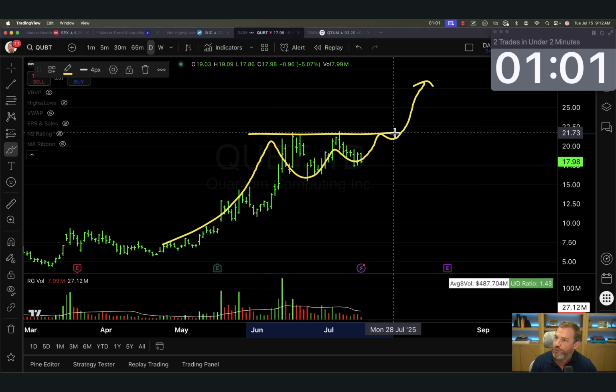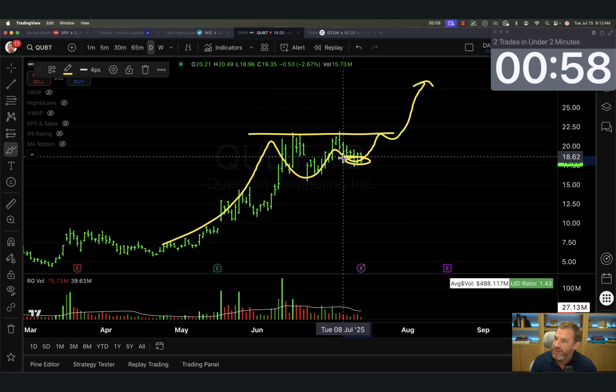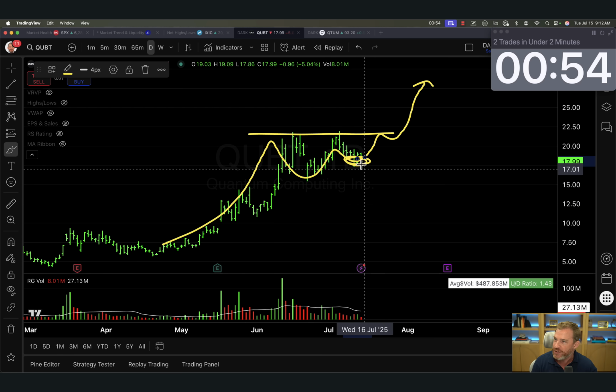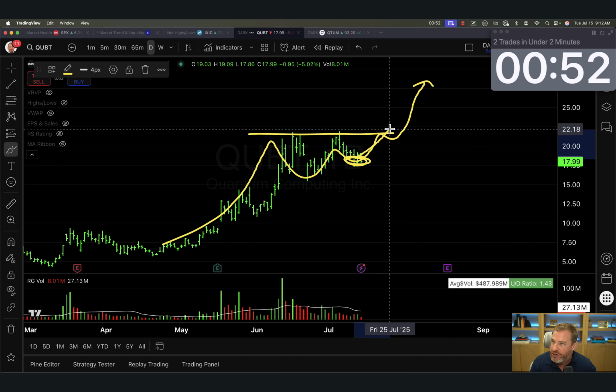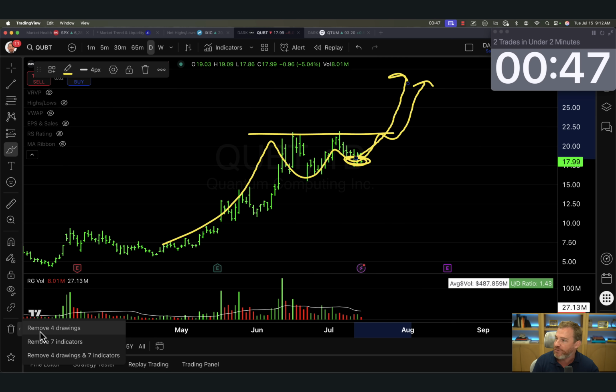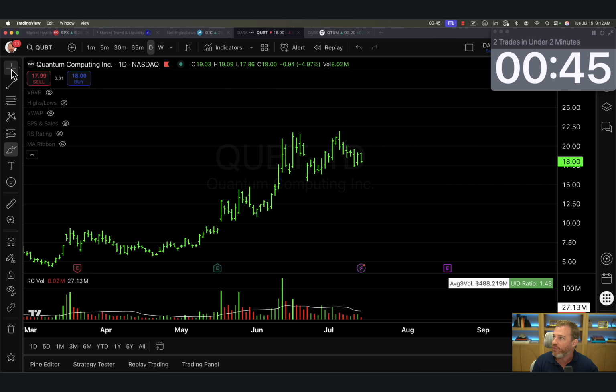So what we're doing here in QUBT is kind of buying in what I believe is going to be low in this structure. You don't need to risk more than maybe 10 or 15%, buying at 18 bucks. And we're looking to see the stock can accelerate, continue its move, and hopefully get up here to the $25 to $30 range. That's stock number one.